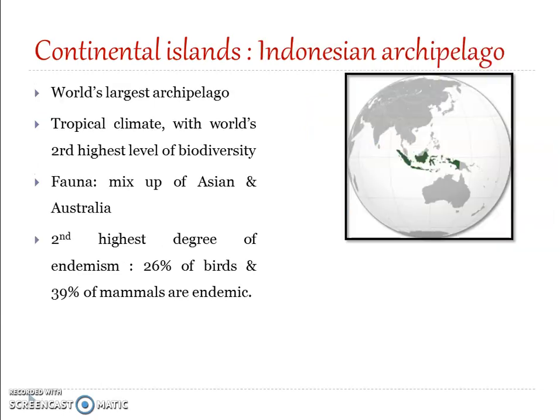Are found in Tasmania. Okay. Now, the next one is the Indonesian archipelago. You can see over here the Oriental region. Okay, you have Thailand, Cambodia, Vietnam, and all these over here. And this one is the Indonesian archipelago, and here we have Australia and New Guinea. Okay, so here you can see the Indonesian archipelago.